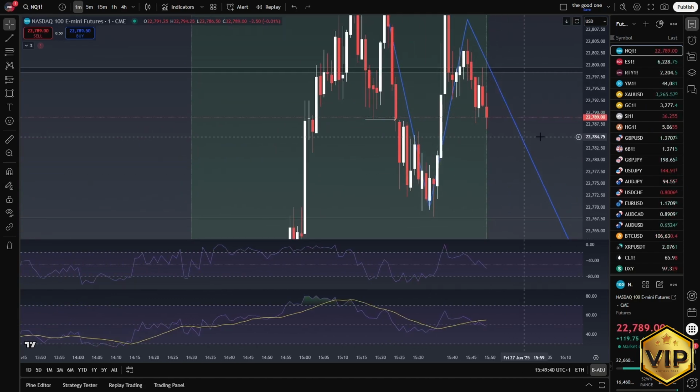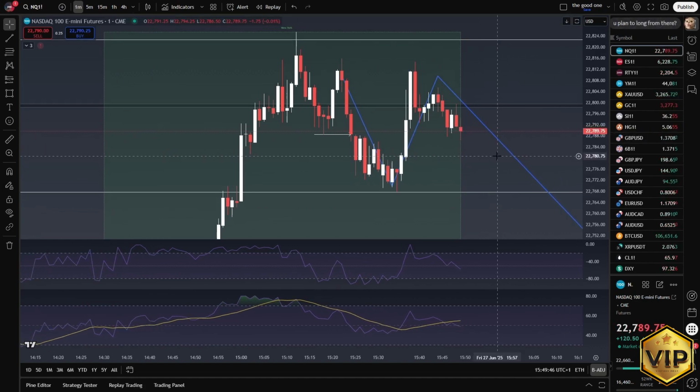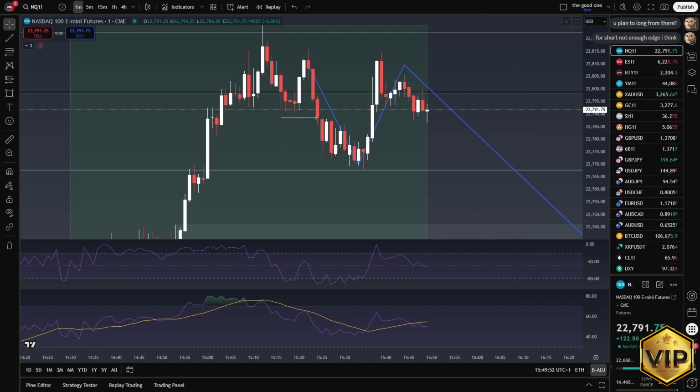Pushing a little bit lower. Might be a very slow drop, but I can see it definitely targeting like this area here at least. It's just obviously the closer we get to London close, the more it's just going to be choppy. Just trying to basically liquidate as many orders as they can before the commercials close.